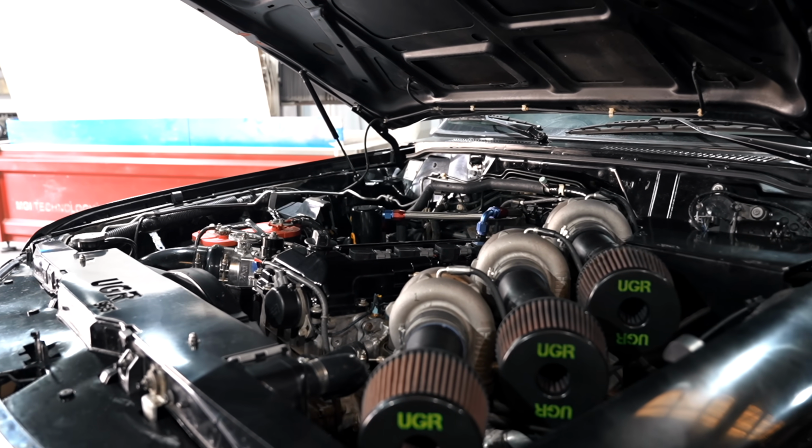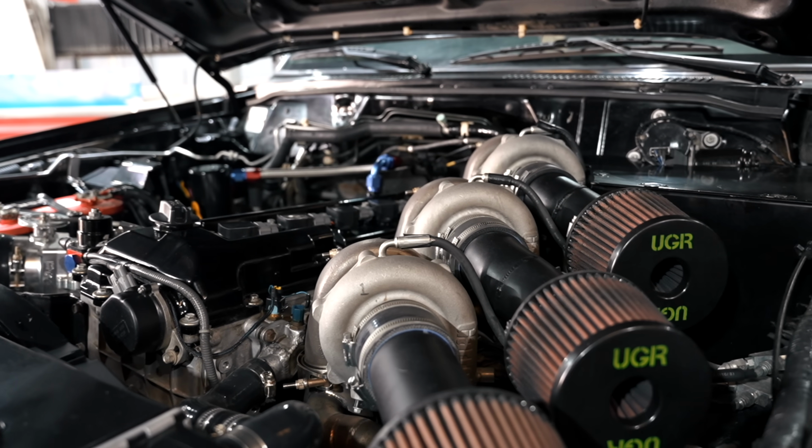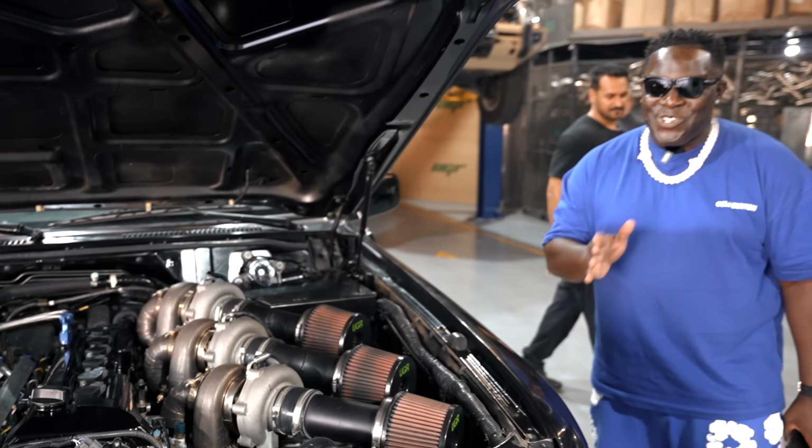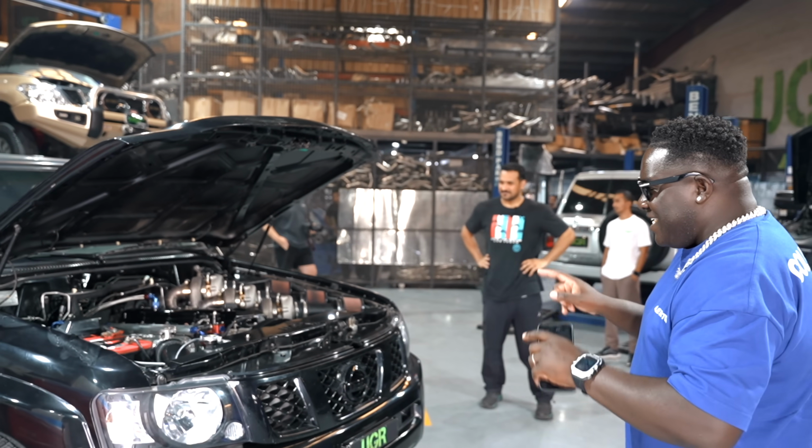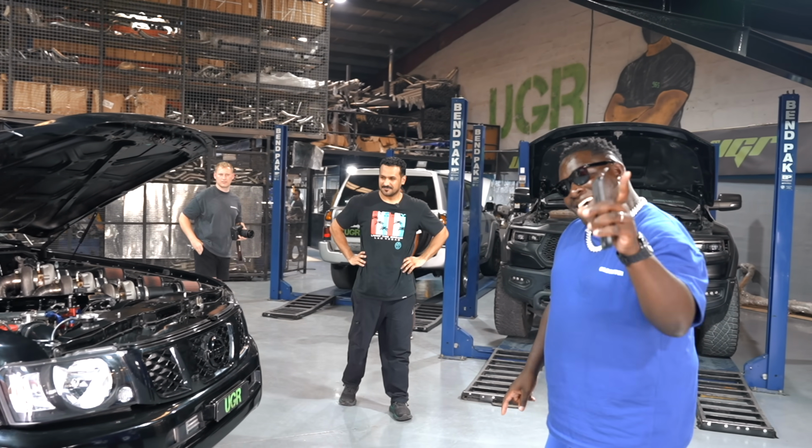Fucking hell. As you guys can see, this isn't just for show. It's all working. And we're about to jump inside and go for a little ride in it. So stay tuned. And let's go.